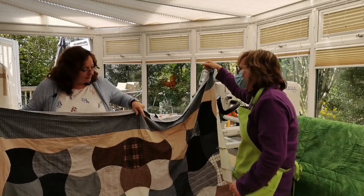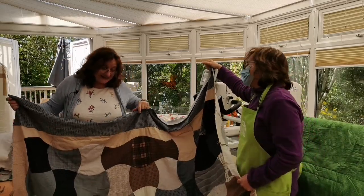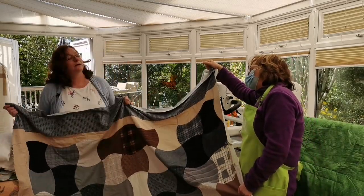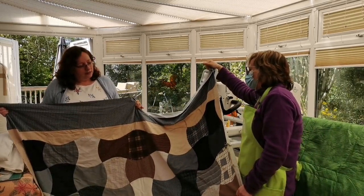So this one I've deliberately left to do on the frame. Marvellous. Have you thought at all about what you would do on this, or are you going to wait until it's closer to loading it?